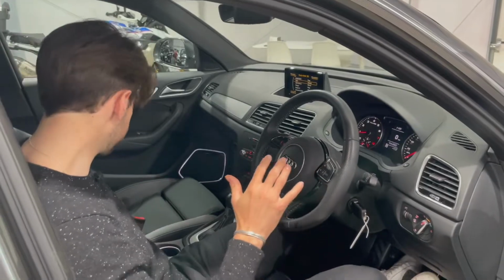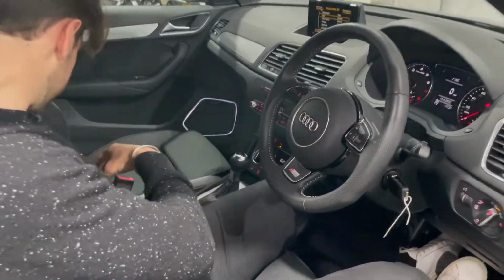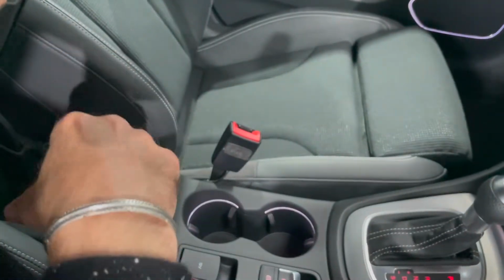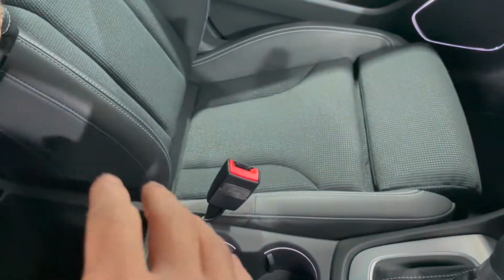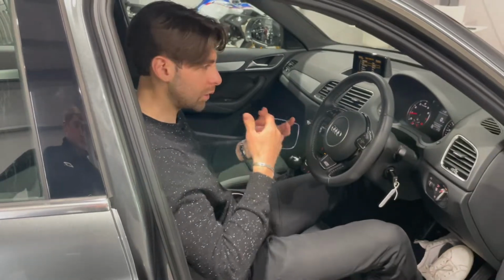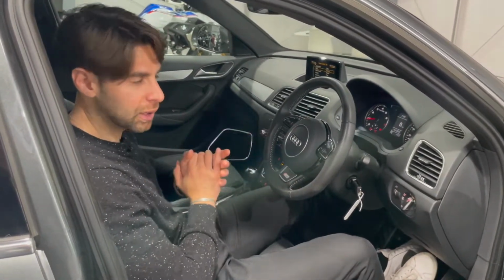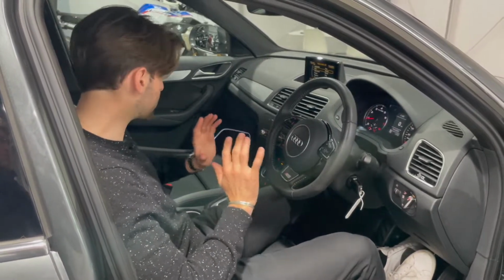The car has a big cubby hole down here, but inside this cubby hole as well is Audi's Connect system. So inside that cubby hole is a slot for an adapter, so you can plug your iPhone or anything like that in if you wanted to play it through the car. You can also do that via Bluetooth, so you can connect your phone to the car, stream your music via Bluetooth, just like you can in most modern cars now. So it's all there. Everything you need is there.